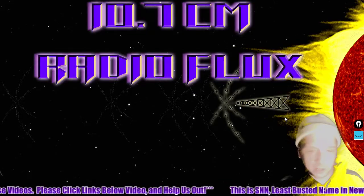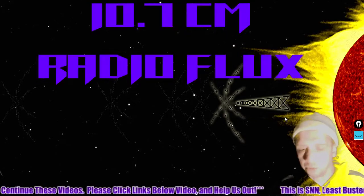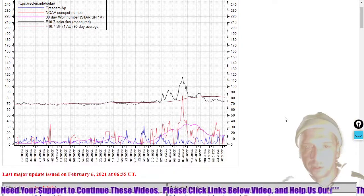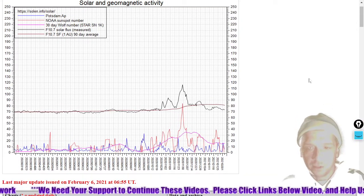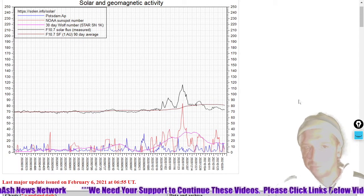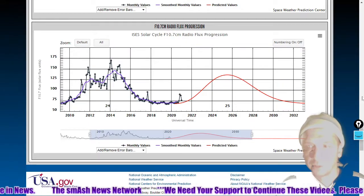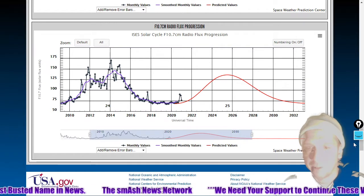The 10.7 centimeter radio flux, which is the radio output of the outer solar corona, currently still at 73 solar flux units. There is the 1 year chart to put that in context. The radio flux on this is the black line. The red line is the sunspot number. And there it is through cycle 24 and into cycle 25.